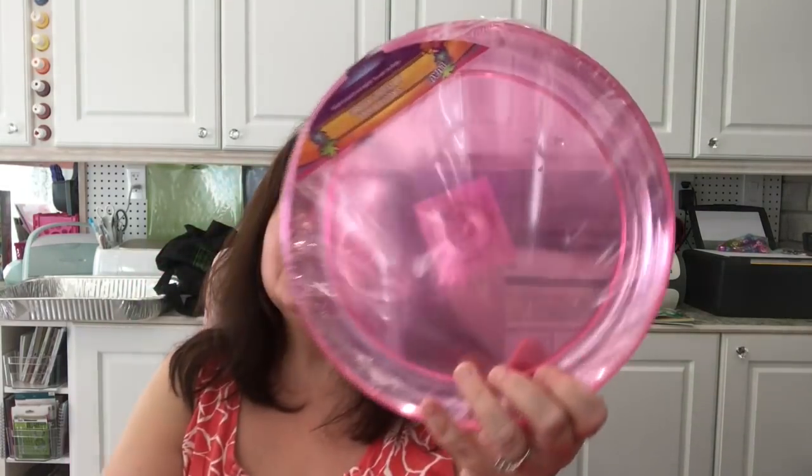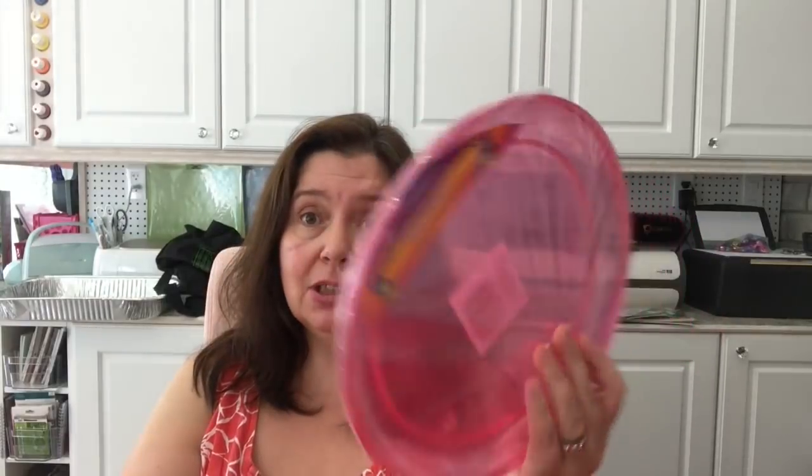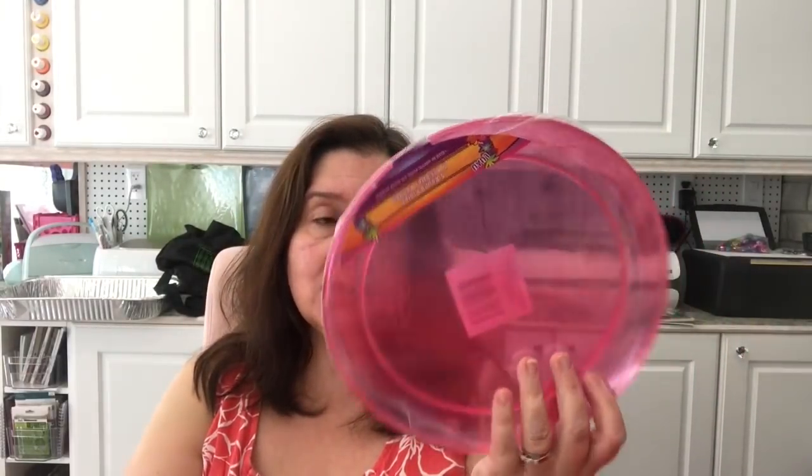And I picked up a package of these clear acrylic plates in pink. I like the pink tone of these plates. I thought these would always be useful in my studio, and because they're pink, so I got those.